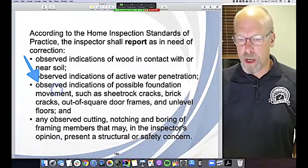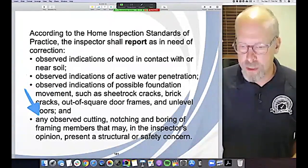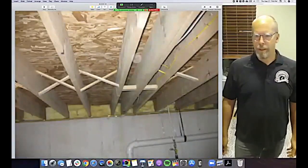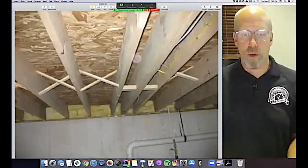Observed indications of possible foundation movement, such as cracks or out-of-square things. Any observed cutting, notching, or boring of framing members. Right there, well, I don't have any structural problems with the floor structure, the wooden structure.